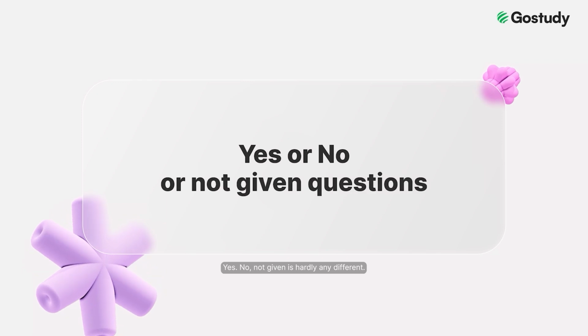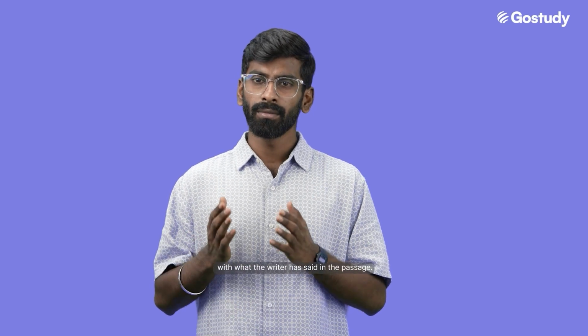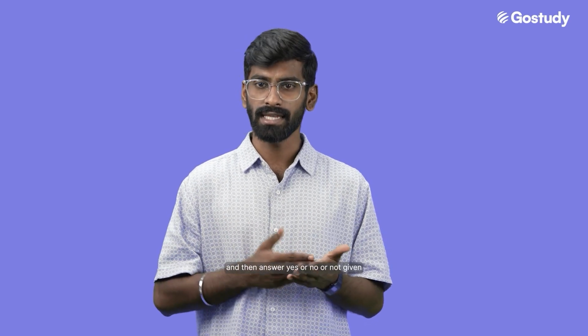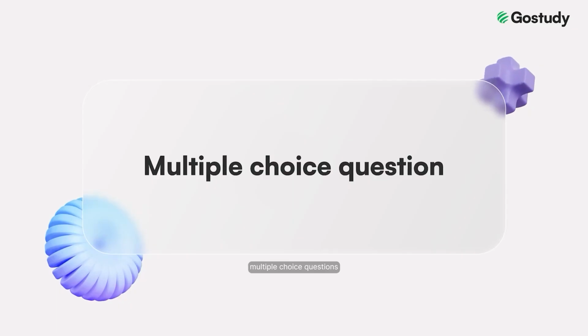Yes, no, not given is hardly any different. Instead of comparing a factual statement, you will be comparing a statement with an opinion or an attitude with what the writer has said in the passage. You will compare the question statement with the writer's view expressed in the passage and then answer yes or no or not given. Multiple choice questions with single or multiple answers. As the name suggests itself, you will have to select the correct answer from a set of options. They may ask you to select a single correct answer from a list of 3 options, or you may have to select 2 or 3 correct answers from a lengthier list of options.